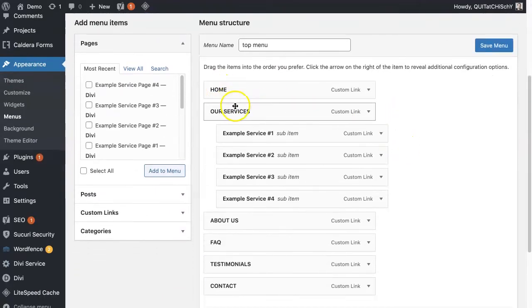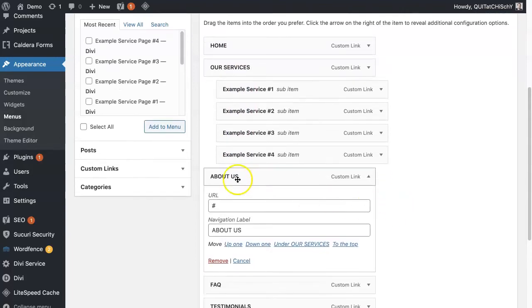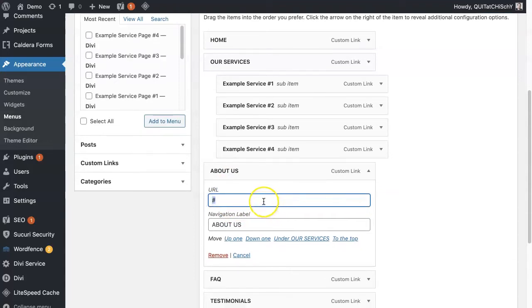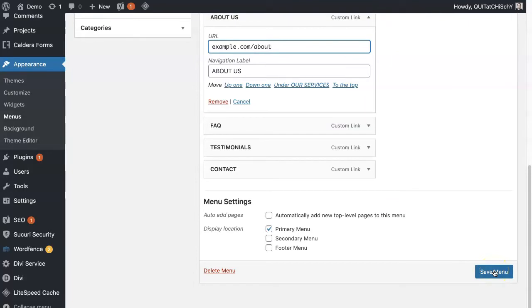And we can see all the different tabs here going down. And to edit or change one, you just click this little down arrow, and then you'll see this URL section here. This hashtag basically is just a dead link, so it's just mimicking a link. So you would essentially just delete that and put in whatever page it is, for example example.com/about. And then you just scroll down and click save.